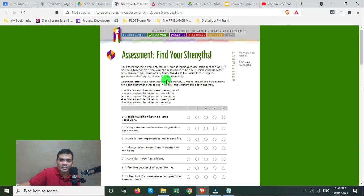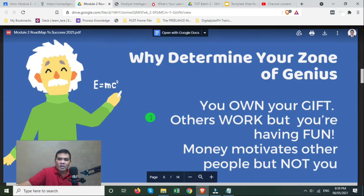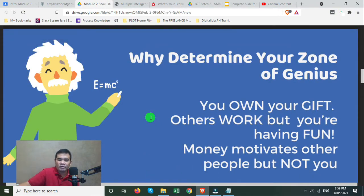Okay. So, with this, you will also discover your level of intelligence. Andyan lang din yan, class, doon sa my slides nyo. You just need to click on the link inside the slide. Okay? Now, we continue. Why determine your zone of genius?